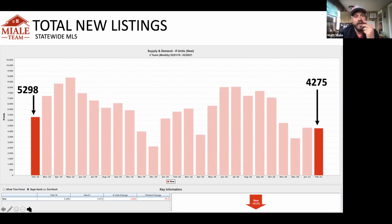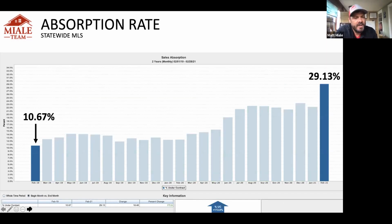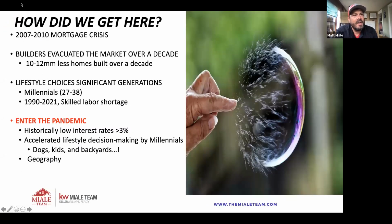And everybody's wondering, when is it going to end? By the way, the impact of that 33% increase in median sales price statewide over a 2-year period of time, the vast majority of that showing up in the last 12 months. So people are asking, well, how is it going to end? I'm going to skip over some of this stuff, guys, some of these absorption rate things. So people are asking, how is it going to end? And they're asking, well, is it a bubble and what's caused it?